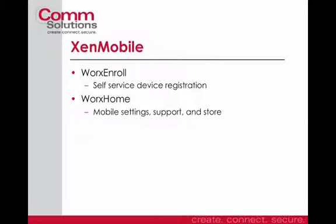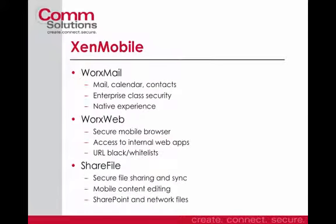First off, the Zen Mobile Suite encompasses the MDM for the actual device management, but also the software side of it, managing the software and some native applications that have been developed specifically for Zen Mobile. Works Enroll and Works Home are two of those. With Works Enroll, users can now self-register their devices using their email address or a site that you've set up. And Works Home is another application that again can be used by the user to adjust settings, request support, and access the App Store. Along with those two, you have Works Mail, Works Web, and ShareFile.